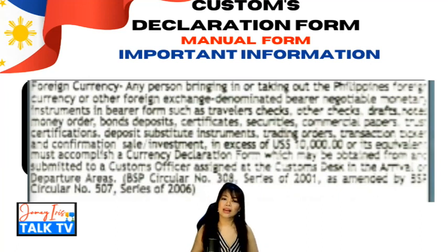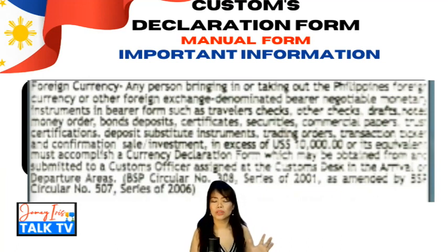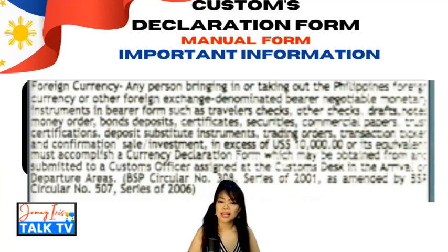Or again, what can you do? What I usually do is before I go home, I deposit some of my US dollars to my bank account and only bring less than $10,000. So I will have no challenges once I arrive in the Philippines for customs declaration.